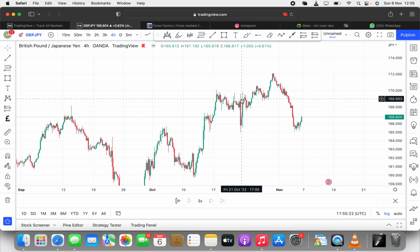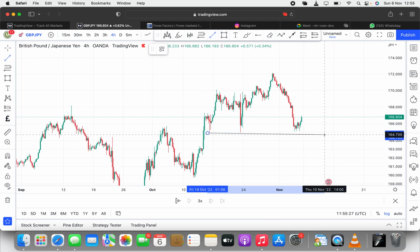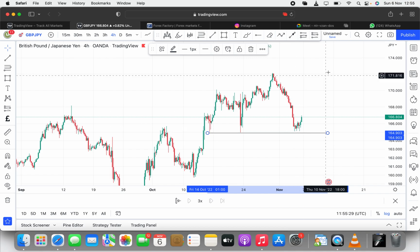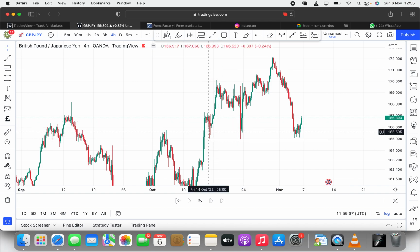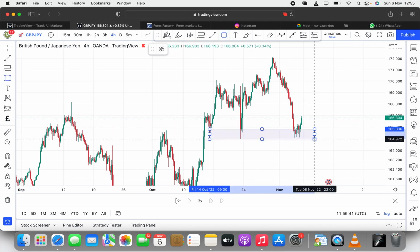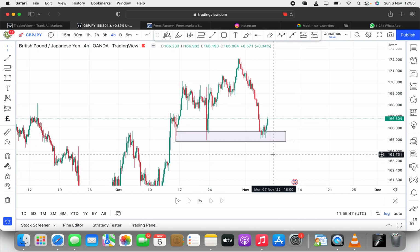In the 4 hour, you see higher highs coming up in the market, and you see this low was respected. So we expect price to push to the upside. Same thing like GU. There was kind of a demand zone here that price is respecting. Price is respecting it already, so we still have to see that push to the upside.